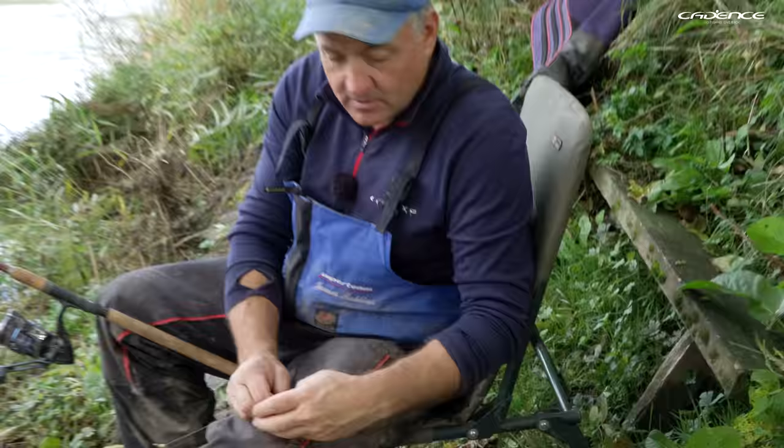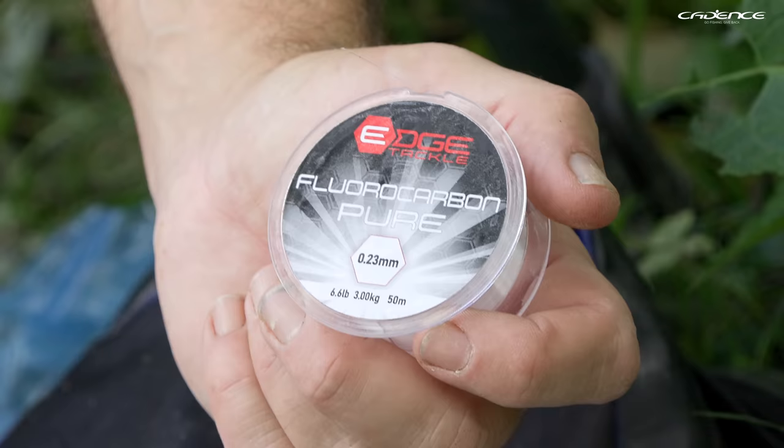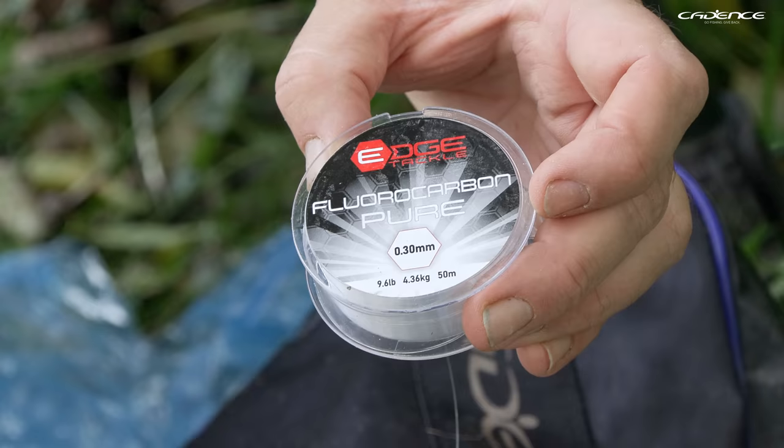Hook lengths I'm using, I'm actually using Edge pure fluorocarbon. I've got three different hook lengths that I've been using, from 023, which has a breaking strain of 6 pound. That's what I started on the bread. When I hooked that barbel, I moved up to 025, which is 7 pounds. And on this peg, because of the power, I'm gonna move up to 030, which is 9 pounds.